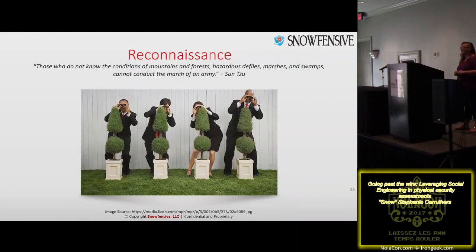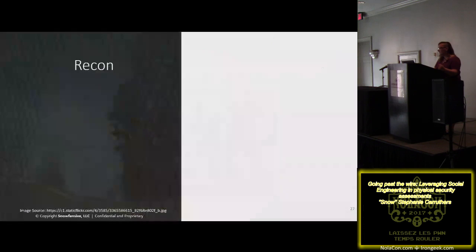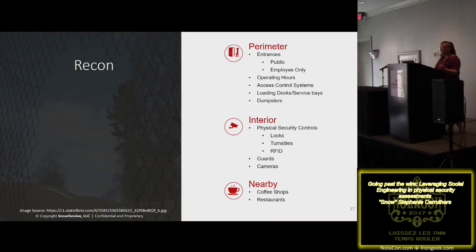All right, reconnaissance. This is very helpful when you can't find a lot of information during OSINT. And sometimes it's important to do a full day of recon. I like to do it in the daytime when everyone's there and also at nighttime when people are gone, just to kind of get an observation of the environment. And when I'm doing recon, I typically look in 3 areas. The first one is the perimeter.